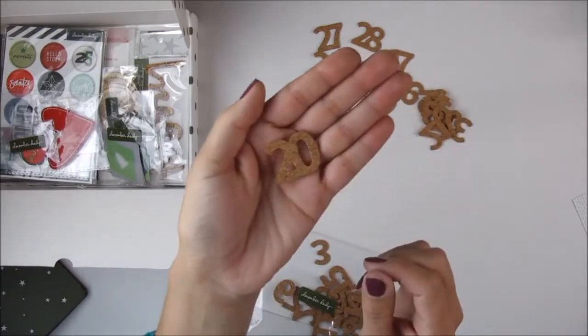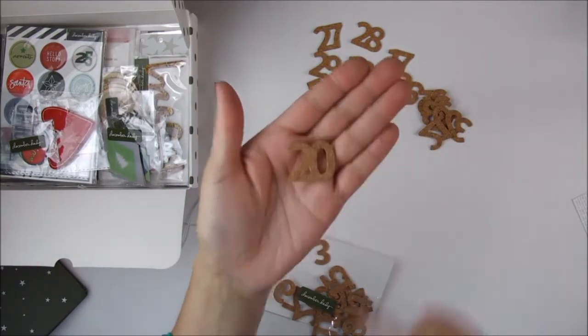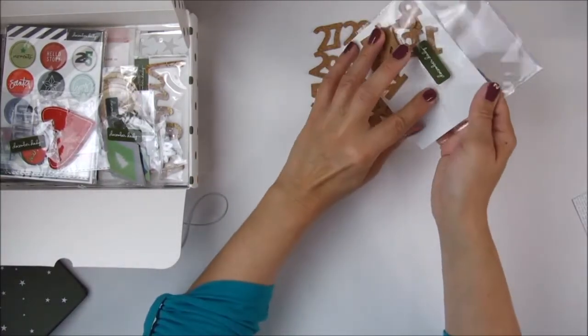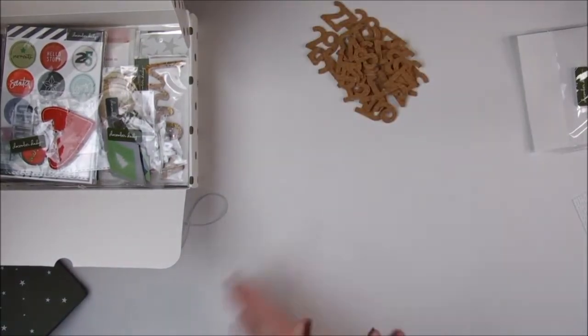These are beautiful cork numbers. Here's a number 20, and they are so cute. Numbers is something that I need. I need to look at what numbers I have and order more. So those are the cork numbers.